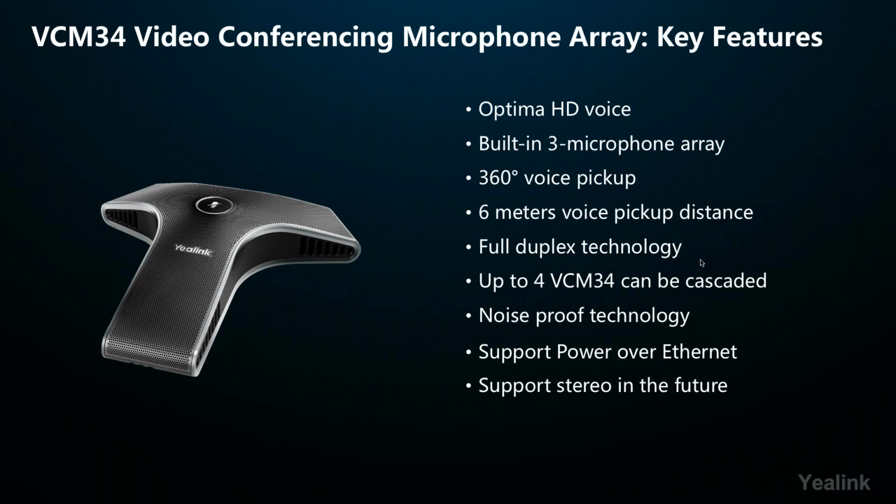You can also cascade up to 4 total VCM34s, so you can encompass a room however you like. Just imagine the variety of layouts you can support that way. The only limitation is PoE power through the Ethernet cables.